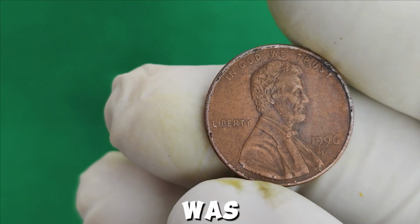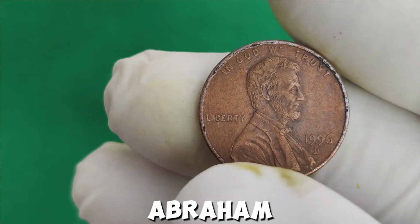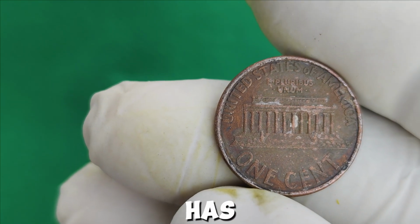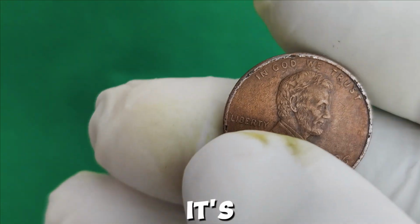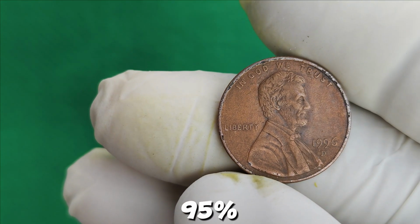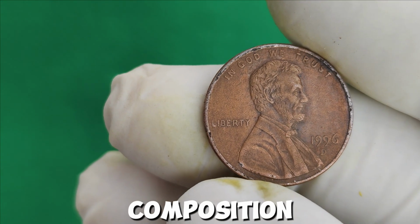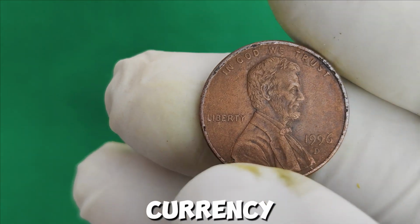The Lincoln penny was first introduced in 1909 to honor the 16th President of the United States, Abraham Lincoln, marking the 100th anniversary of his birth. Designed by sculptor Victor David Brenner, the Lincoln penny has undergone several changes throughout the years, but one thing has remained consistent: it's a symbol of American history. The penny was originally struck in 95% copper, with a small percentage of tin and zinc. Over the years, changes have occurred in both the design and composition of the penny, but it's always retained its significance as a cornerstone of American currency.